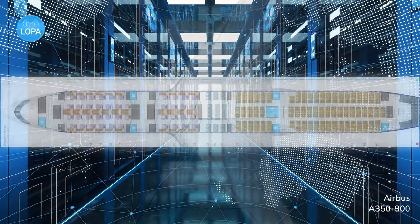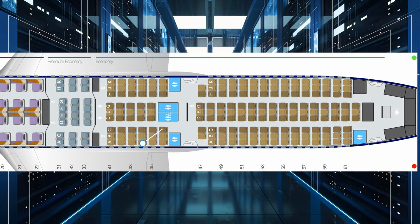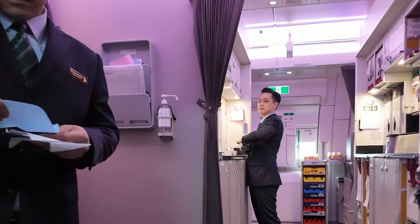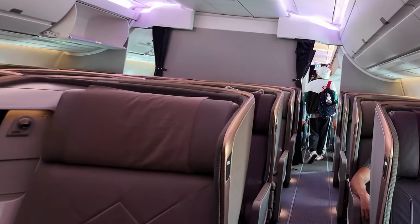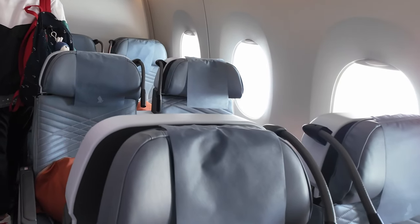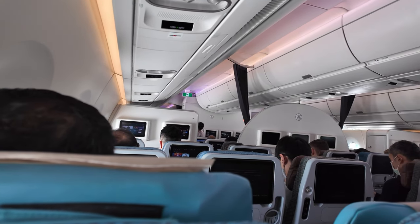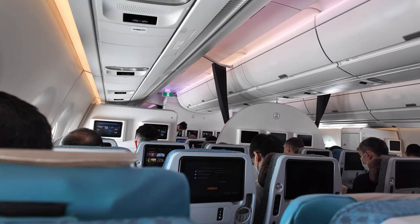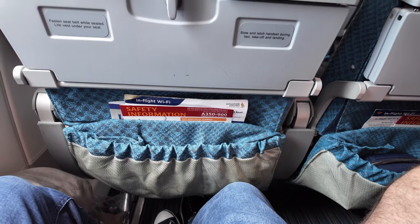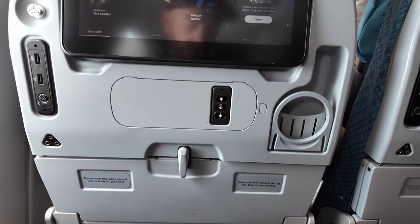On board you'll find 42 business class seats, followed by 24 premium economy seats and 187 economy spread across two cabins. You'll get 32 inches of pitch between the rows, a bifold tray table, cup holder, USB and audio ports, as well as an 11-inch touchscreen.